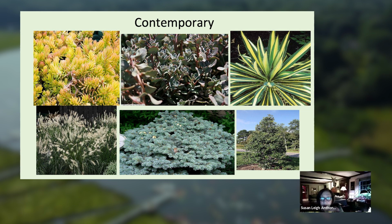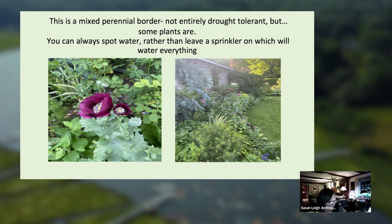On the right is Color Guard yucca. Lower left is Pennisetum alopecuroides. Next one, the blue spruce, is Montgomery spruce and doesn't get too tall. And then again, another holly. So my idea here was for these to be great plants to use around a contemporary building.